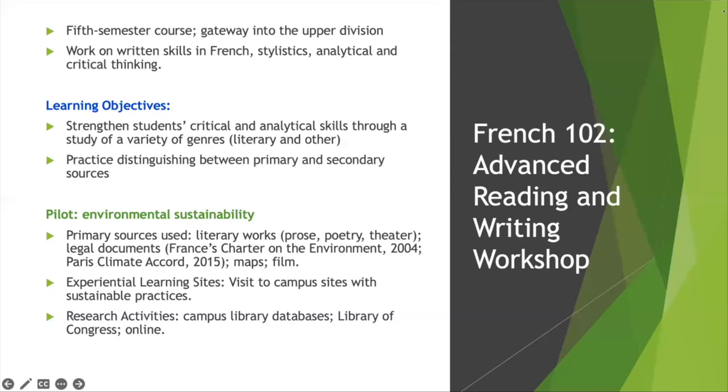This was supplemented with experiential learning sites on campus that students visited, sort of observing and reporting back on various sustainable practices throughout the semester, and students engaged in research activities both through the UC Berkeley campus library databases. They also use the Library of Congress, which is one of the early partners on our discovery project, and they conducted research online.